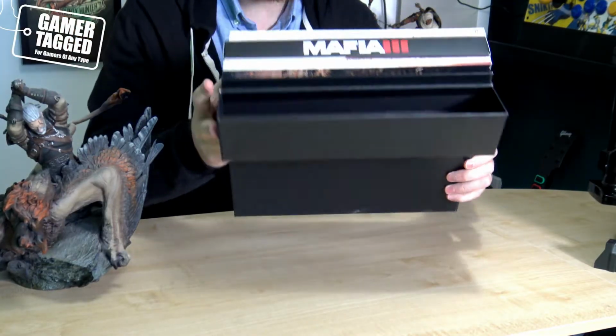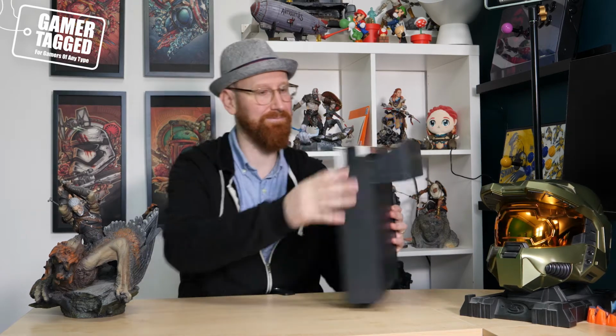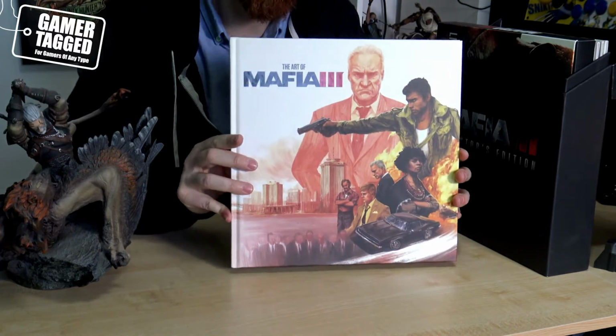You can see inside we have a full range of what looks like books, but they're not just books, they're something very special indeed. One of the things I love about this collector's edition is that you get a full-size collection of art books, and that's very rare. You usually get a scaled down, miniature version, but this is full size. As you can see, it's massive.